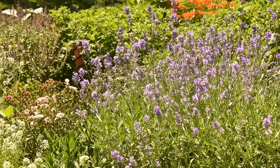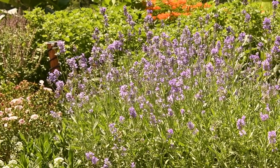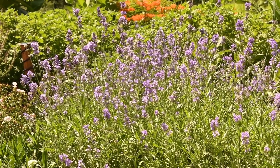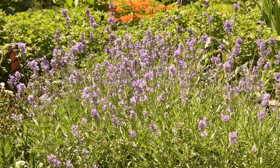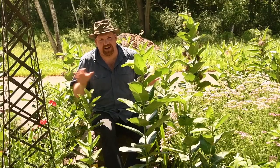This is a Munstead-type lavender that we planted last year. It is looking phenomenal this year, although ironically, you can't really smell it unless you get your face right down in it, because the scent of the milkweed is so rich and overpowering in the whole area.